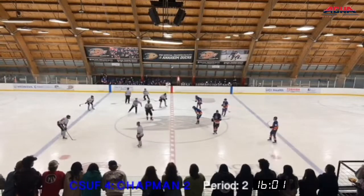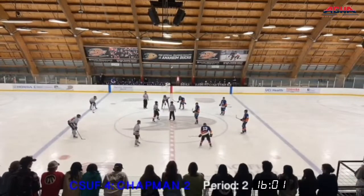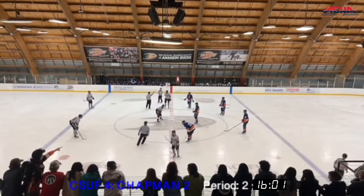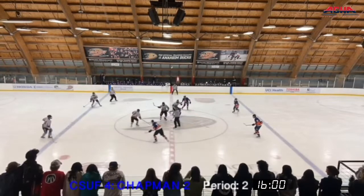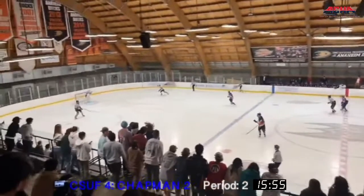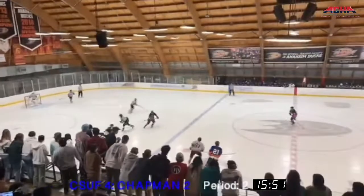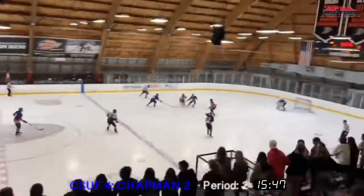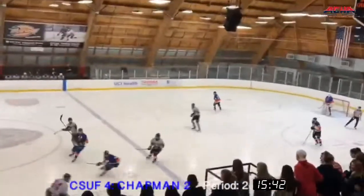Some fist pumps from AJ Cam here. It is loud once again for the guys in blue. Neutral zone faceoff won by the Panthers. It's thrown back down. Good stick check there. Carrying in with speed are the Panthers to the inside, and that was knifed away and back out to center.